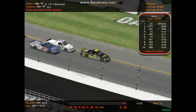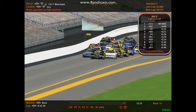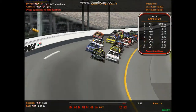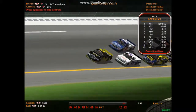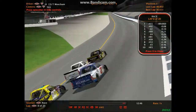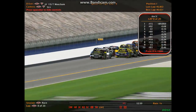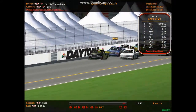So Meacham now back up front. Looks like Johansson has a fast car. Meacham's trying to block. Able to do it that time. Not sure how many times he'll get away with that as Jeffrey Buckeyes dropped way to the back now, as he's going to try and fall back to that Henry Nova machine, it looks like.